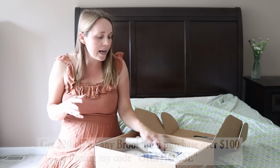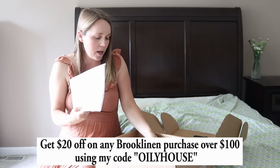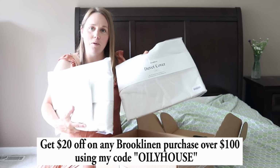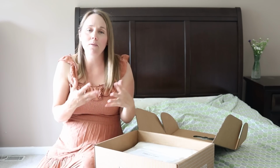So I got the Brooklinen bundle, and it came with pillowcases, the core sheet set, and a duvet cover, which I am super excited about because, like I said, it is just totally time to upgrade my sheets. So I'm really excited to get these on my bed and try them out and see what I think of them.